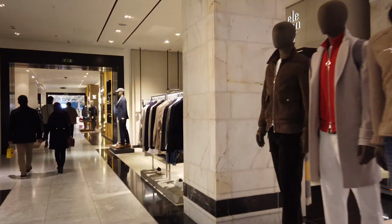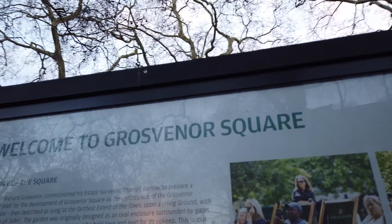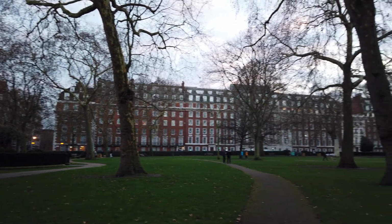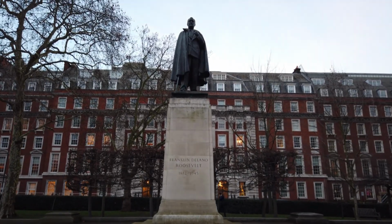After Selfridges, we made our way to Grosvenor Square, and I made sure that I looked up how to say that, because I thought it was pronounced one way since it's spelt like it's supposed to be Grosvenor, but apparently it's pronounced Grosvenor Square. But Grosvenor Square has a bit of history surrounding it, like everything does in England, I'm finding out. It was actually somewhere that Oscar Wilde lived for a while. They've got some memorials set up, including a 9/11 memorial and other historical figures.